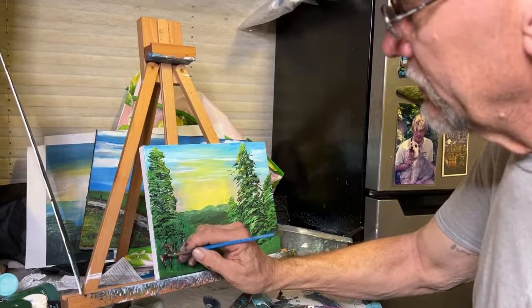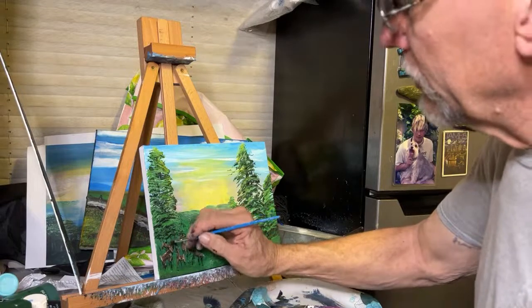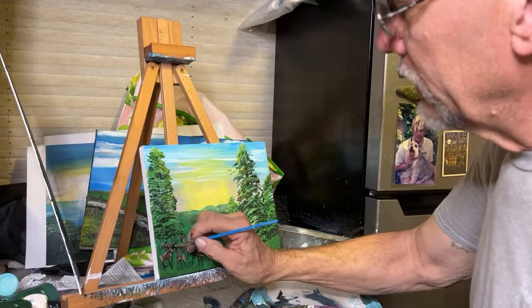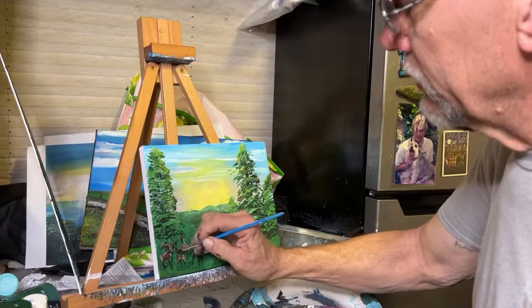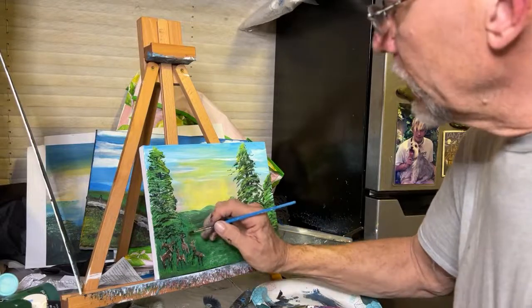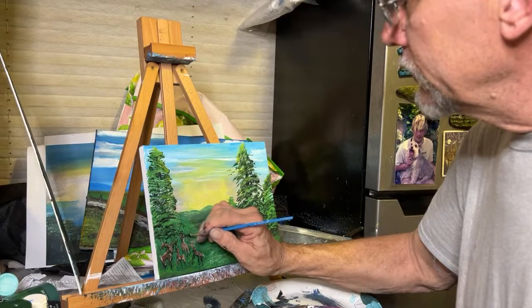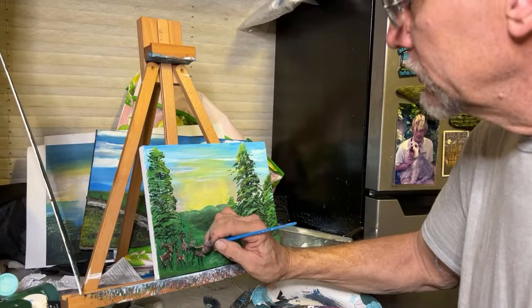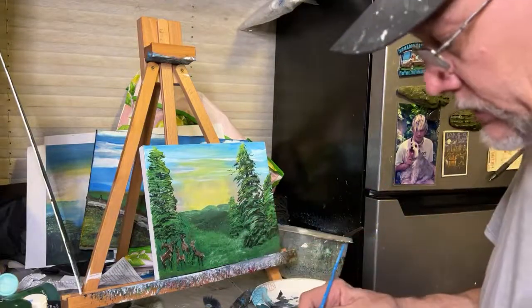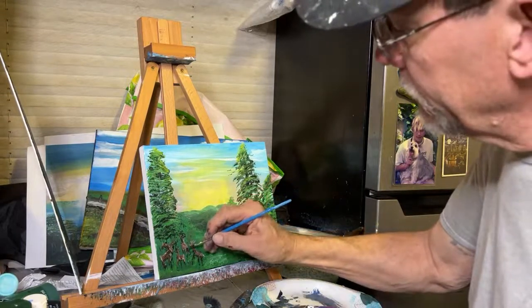As the deer panteth for the water, so my soul longeth after thee. You, O Lord, are my heart's desire, and I long to worship you. You, O Lord, are my heart's desire, and I long to worship you.